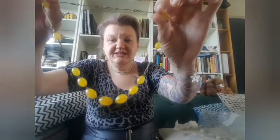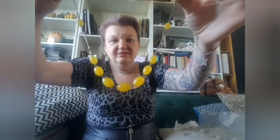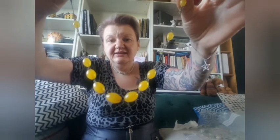Nice hook clasp there, which makes me think it's Czechoslovakian. Turn of the century, maybe like 1910 kind of thing. I might even test that to see if it's uranium glass. So that's kind of fab.